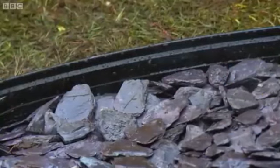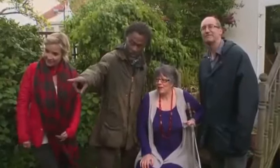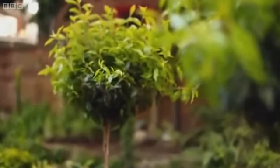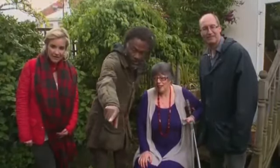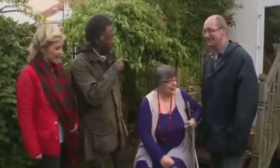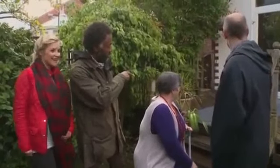So this slate represents a black hole. All right, and that's a time portal. And see these plants here? These standard plants? They represent planets. Oh, wow. And there's a planet there. And see those plants there, those yews? They're rockets. Look at your shed. And there's your TARDIS over there. Oh, that is awesome. But also, look behind you. So that's a landing pad for this TARDIS. All right, that is brilliant.